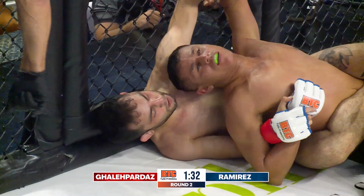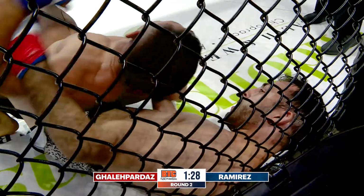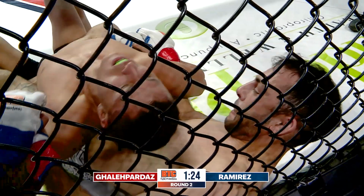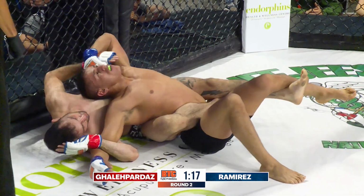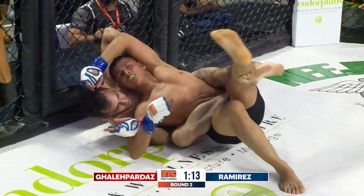This is where he likes to be. He's got the body lock on there. That's going to be uncomfortable for Ramirez. The good thing for Ramirez, though, is he's right up in his corner. He can hear the instructions being given to him on what he needs to do. But you can just see the pace and how exhausted both these athletes are. Definitely. A little bit of a stall out here.